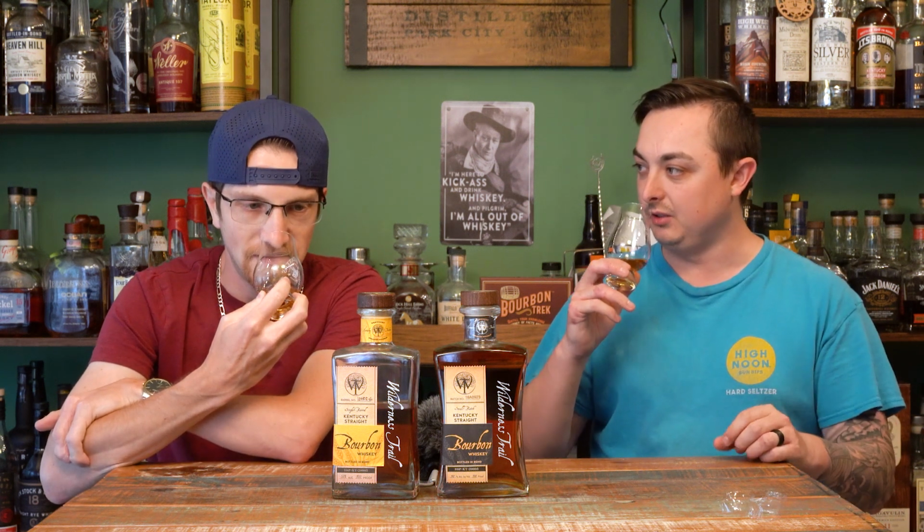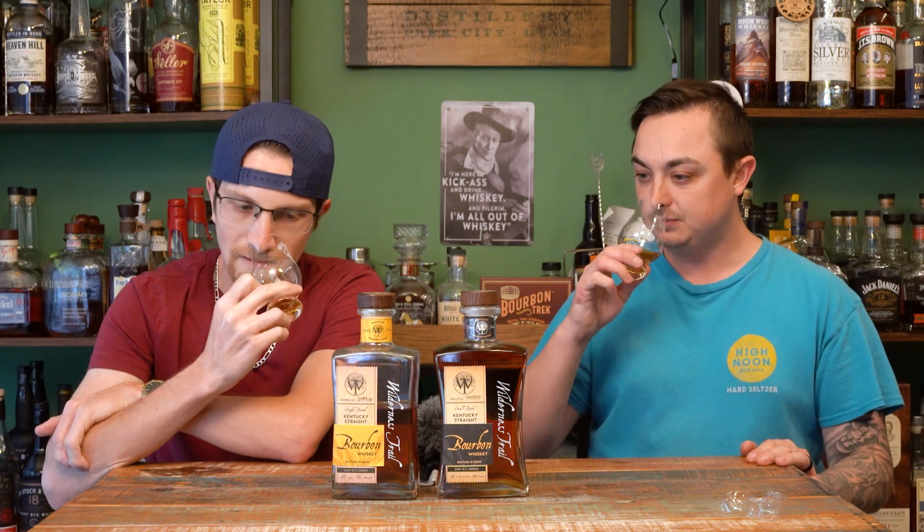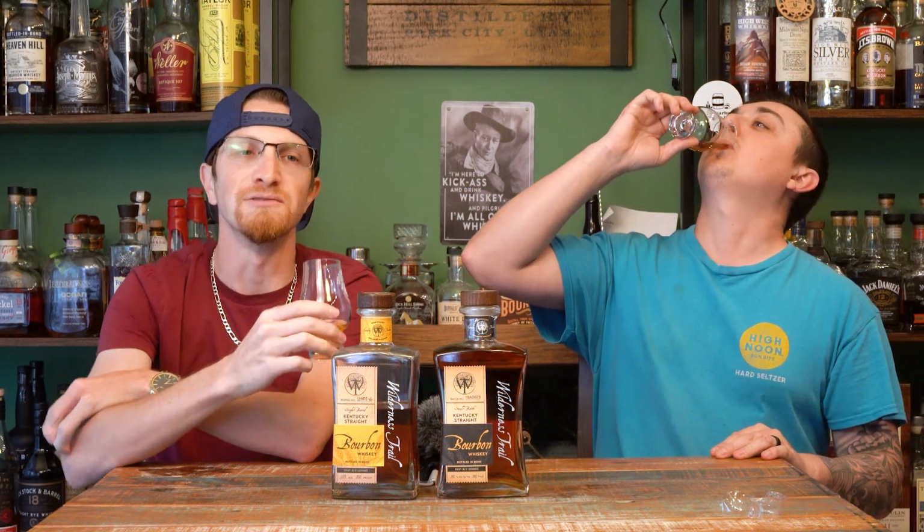Ooh, very sweet. The nose is great. It's that caramel sweetness. You can tell this is a wheated bourbon. This is very Weller-esque. Definitely reminds me of Weller. It's 8 years too, so it's no slouch. But it's just a straightforward sweet nose, a little bit of red fruits on there. A little fruity on the nose, but that's really it.